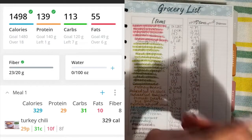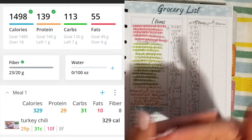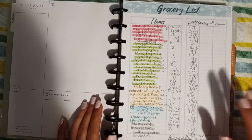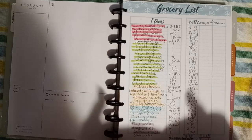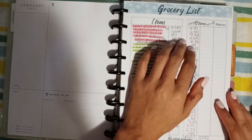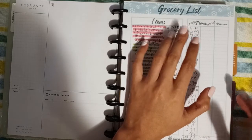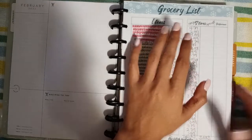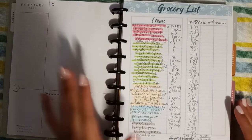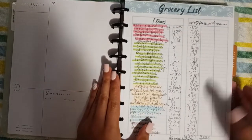I really did my research and tried to make sure that the meals I was choosing would meet my calorie goals, my protein goals, carbs, all my macro goals, right? They're going to fit within my macros for the week. So that is why, if you want something more in depth, it's going to be in a separate video, because it's not difficult, but it is more tedious, right? To find out what your macros are, what meals are going to fit within those macros, and make your meal plan off of that.